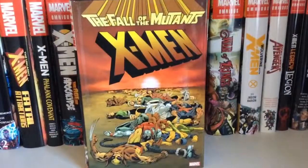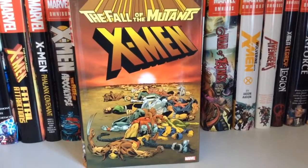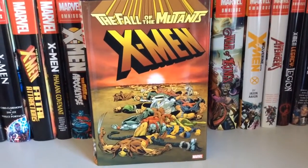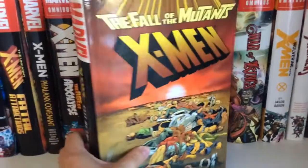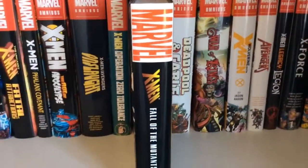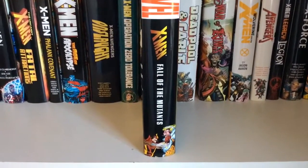Okay, next up is one of my holy grails, X-Men: The Fall of the Mutants. It's one of the hardest omnibuses that I've had to track down over the years. It's so out of print, it goes for, I would say, between 80 to 100, sometimes even more, I've seen on sites.